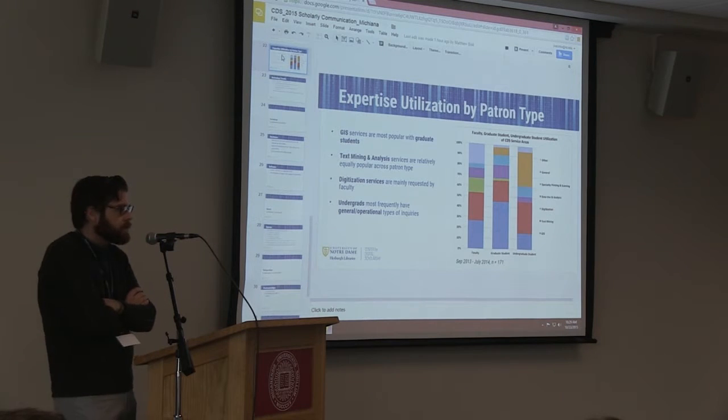Our users kind of range everywhere across campus. We have a pretty good use from graduate students, who are probably our primary users, particularly for GIS, is that we tend to just get a lot of grad students coming in. A lot of those are on behalf of faculty members that they've been asked to do some sort of grunt work, and then they need to come and figure out how to do it and get credit for it with their advisor, which we're happy to do.